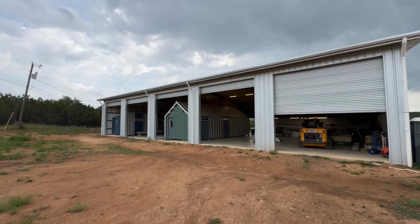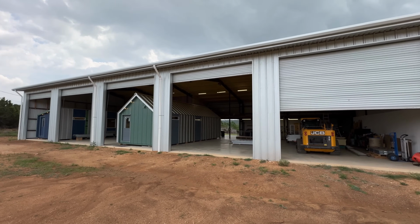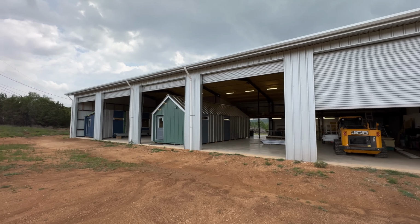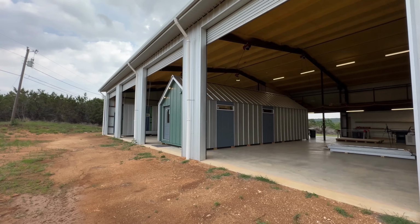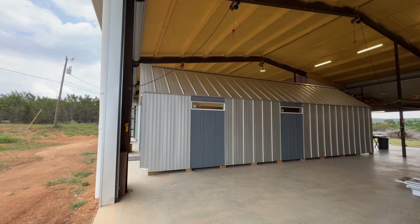Perfect. Now, I understand these are the last two that are going to be going directly from Mod to a consumer. These are available for someone to purchase if they wanted them. Yep. What's the price point on these? So this one with the vaulted ceiling is just over $90,000, and the single plane roof that we have is just under $80,000.